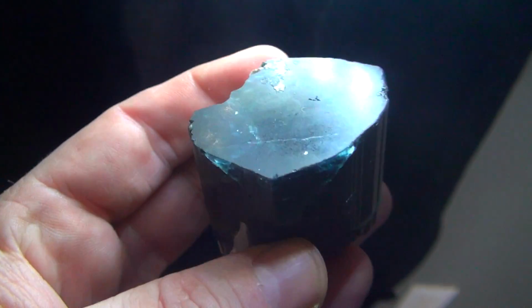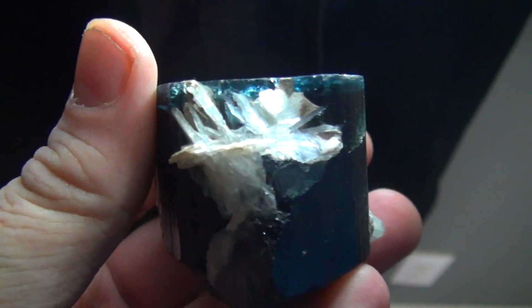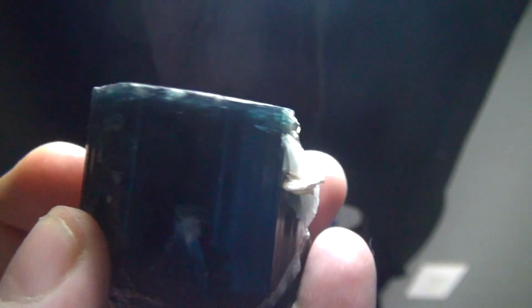You can see the blue in the cap, and you can see this is cleavelandite and quartz that's encrusted. And you can see when you go all the way around it here, the blue cap goes all the way around. This is what they call blue cap tourmaline. This is the rarest of the rare, especially one in this size.